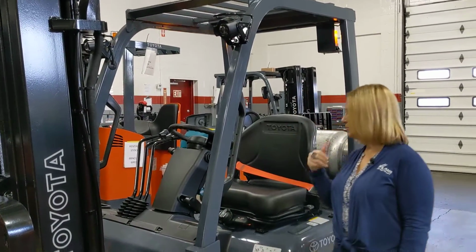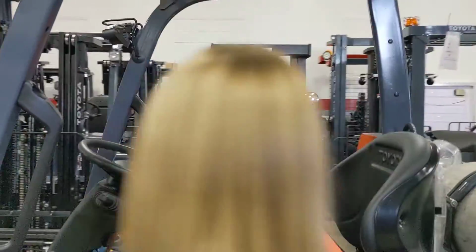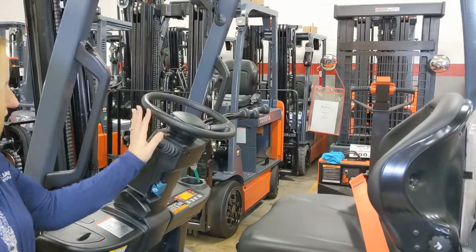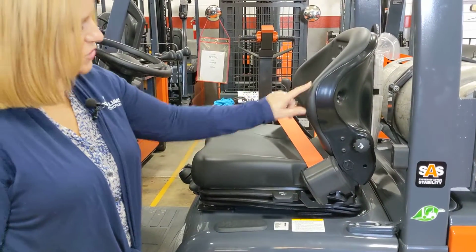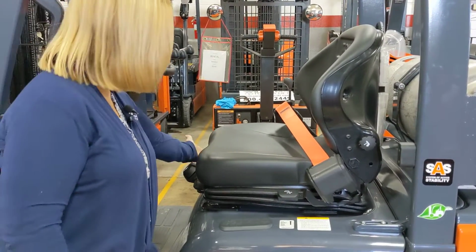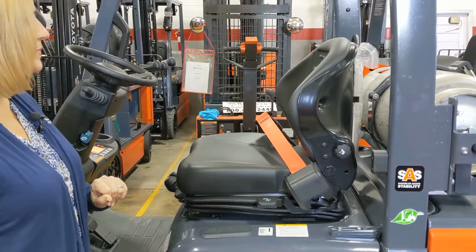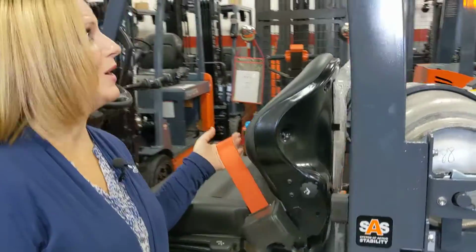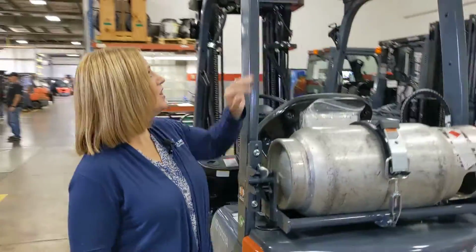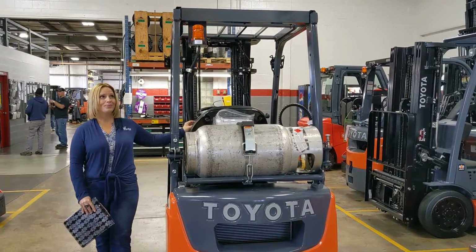Coming inside of the cab, we have more great features, including a steering column that is fully adjustable. We also have a fully adjustable full suspension seat that adjusts with your incline as well as forwards and backwards, and with the suspension as well. And you'll see here that we have that high visibility safety belt as well. Now coming back here to the back, we have that yellow strobe as well as a backup alarm.